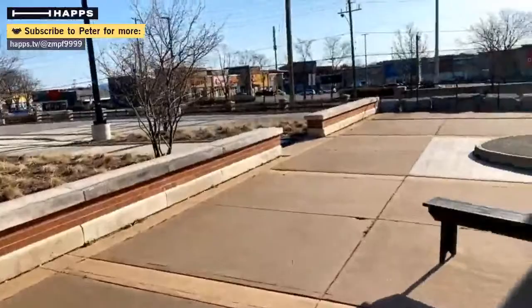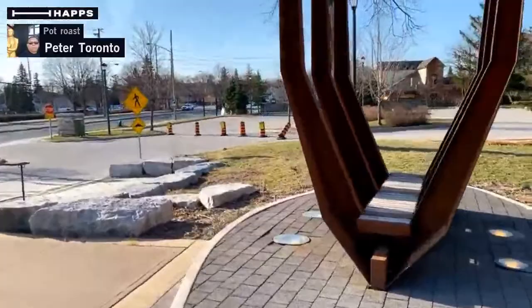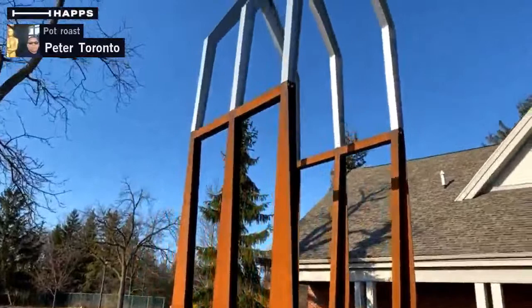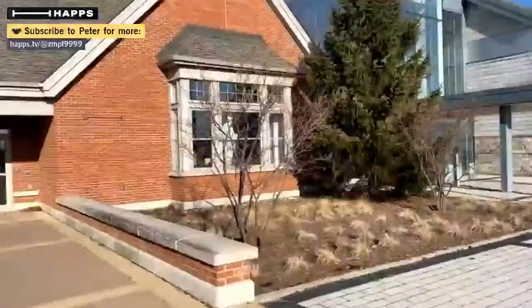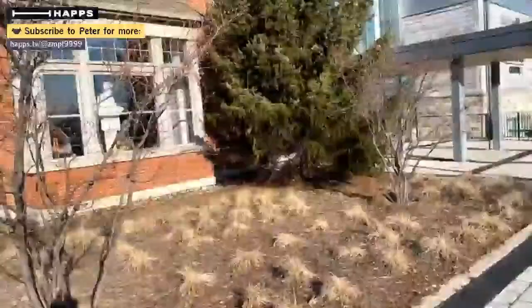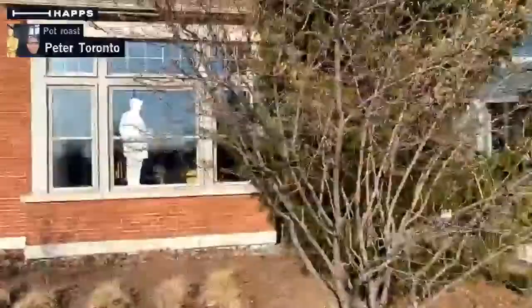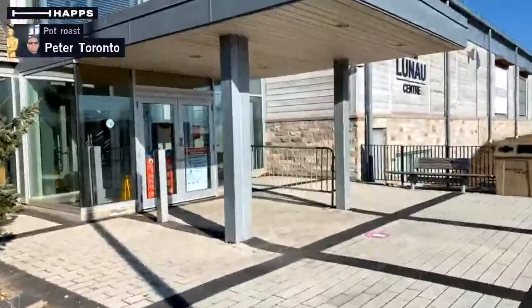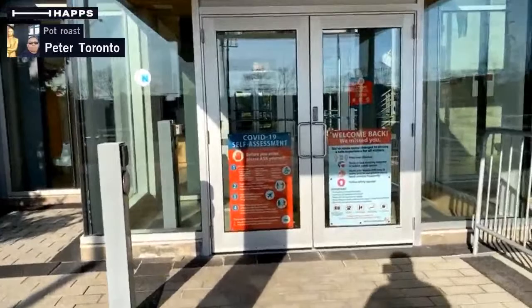So this is supposed to represent a barn raising. We're going to try to have a look at this structure here. The top of it represents raising a barn and everything like that. See, this is the old structure. This is the place, like I said, where you enter. And there's some guy on a bicycle there in the window. An old bicycle. Of course it's closed, and there's a good old maple leaf, red and white, and a stop sign about COVID protocols.